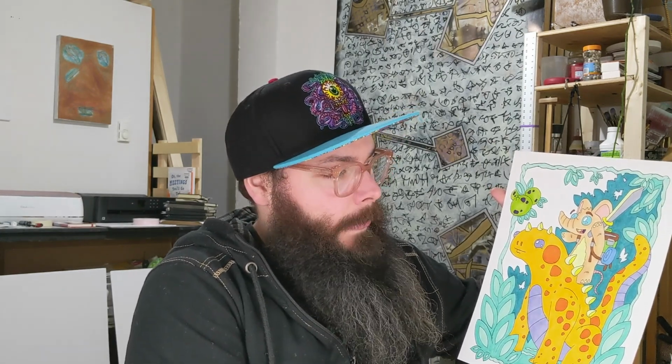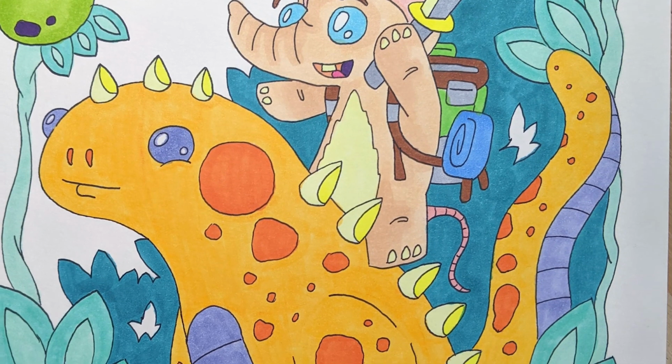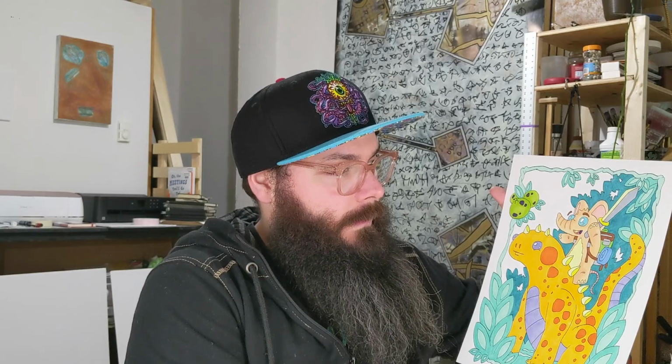I used the sword from the Salamaimer and gave it to the Mousephant for chopping through the foliage. And I kept the Mousephant's backpack. I gave it a mouse tail because apparently the original Mousephant didn't actually have a tail. Also accentuated the elephant features of its appendages.